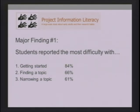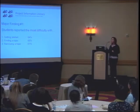Students had, I should know this, probably about 20 possibilities that they could have identified, and they could identify more than one, of course. And the thing that almost all students said was hard about research was simply getting started, and then the next 2 had to do with finding a topic and narrowing a topic.